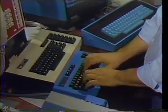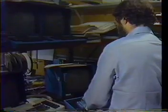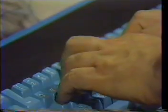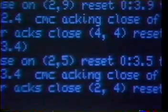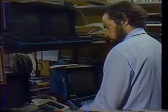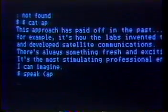The ideas we've developed are being picked up by other groups in the Labs. So we've been able to do some very creative things in research that have applications in the development areas. But our research isn't related to any specific product. We do fundamental studies that in the future could be applied to telecommunications. This approach has paid off in the past. For example, it's how Bell Labs invented the transistor and the laser and developed satellite communications.